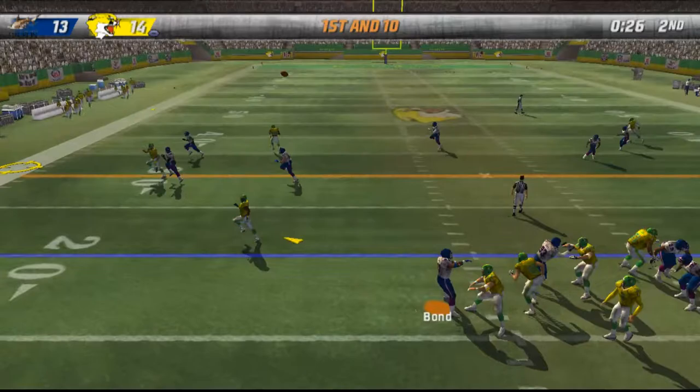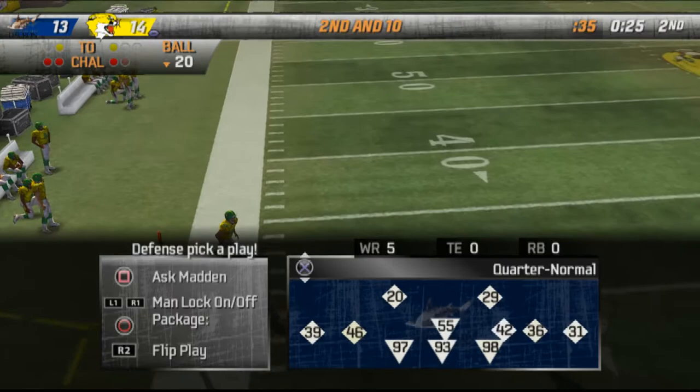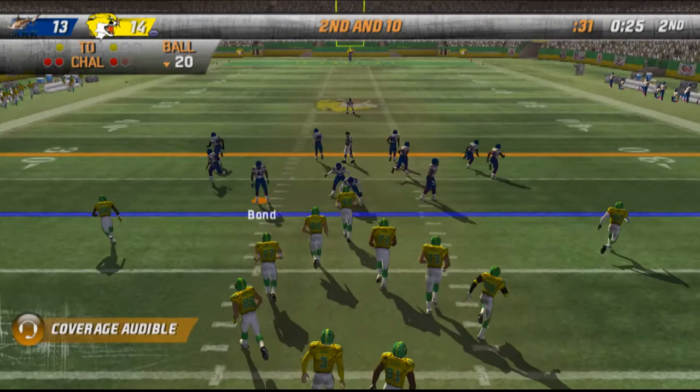You know, as a receiver, you have to be aware of so many things. Where the first down marker is, where the defenders are, and where the sideline is as you stretch out to make that catch. Number 86 was his intended target.